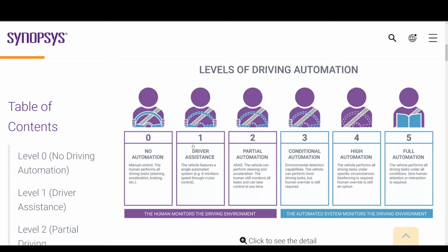So level zero is no autonomy. Manual control, humans perform all driving tasks, steering, acceleration, braking at all times. So basically this means, think of a car from the 90s, right? You've got no cruise control, no ABS, no nothing. Everything is 100% manual in terms of the operation of the vehicle.